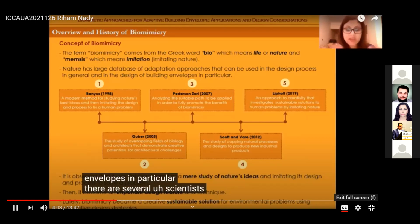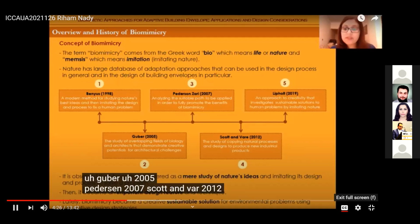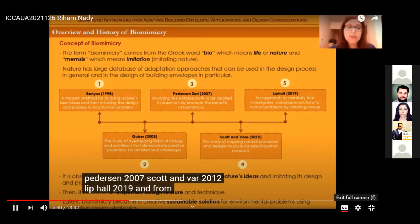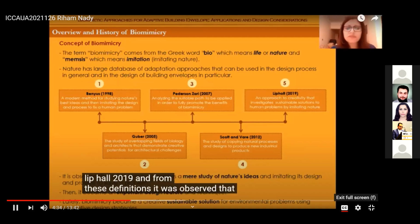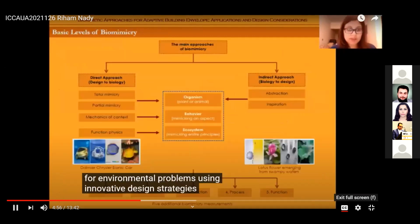There are several scientists and biologists who have given different definitions for biomimicry, such as Benyus in 1998, Guber 2005, Pedersen 2007, Scott and Var 2012, Lippold 2019. From these definitions, it was observed that first, it was considered a mere study of nature's ideas and imitating its design and process to solve a problem. Then it became an important feature and technique in design. And lately, biomimicry became a creative, sustainable solution for environmental problems using innovative design strategies.